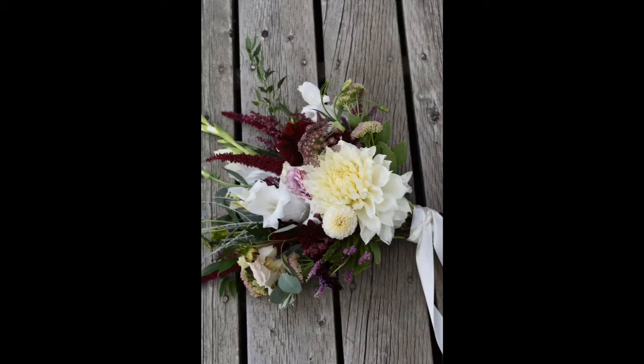So flower bouquets don't have to be one or two flowers. Just being able to give your florist some flexibility in her flower selection really will allow your bouquet to have a lot of personality.